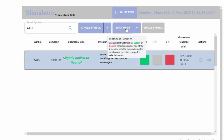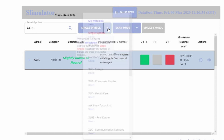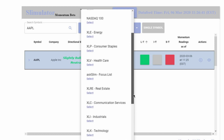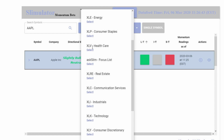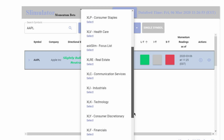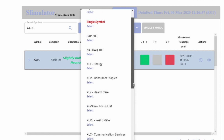We have a scan mode that you can do a lot of scans with, but what I'm going to do now is show you the condition of 8 different sectors of the market so you can get a great idea. I'm going to go in here, and you can see we have the S&P 500, the NASDAQ, but what I want to do is look at those Spider Selects: XLE, XLP, XLV, XLC, XLI, XLK, XLY, XLF. I'm going to show you a bunch of those so you can get a good idea of the conditions of these things. I'm going to go through here quickly, but you'll get a great idea.